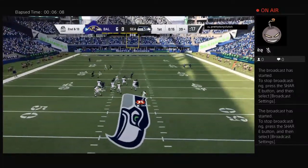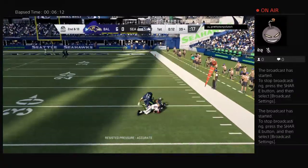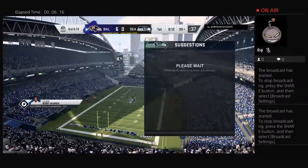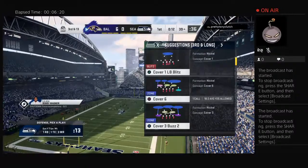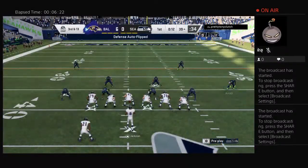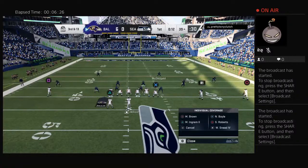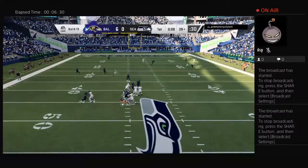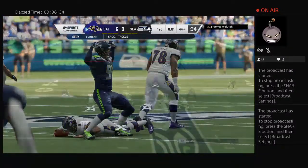Jackson sliding out of the pocket. And that's going to be incomplete. A lot of contact, no call, and it's 3rd down. An incomplete pass on that last play, and that means they'll need to come up with something here on 3rd down. From the gun, Jackson. Nowhere to escape, and he goes down.